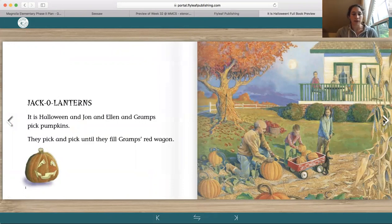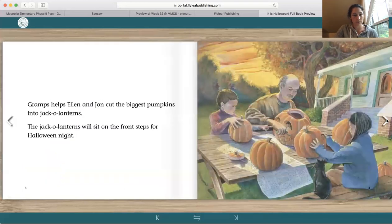It is Halloween, and John and Ellen and Gramps pick pumpkins. They pick and pick until they fill Gramps' red wagon. Gramps helps Ellen and John cut the biggest pumpkins into jack-o'-lanterns. The jack-o'-lanterns will sit on their front step for Halloween night.